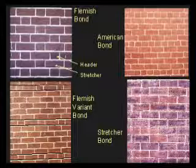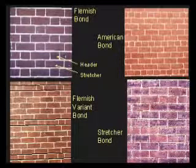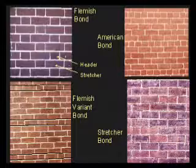A real quick briefing on the bonds used, because this is kind of important to the topics and the buildings that I'm going to talk about. The bond is how the wall is held together, and the bond is accomplished by bricks that go into the wall, these header bricks, and it bonds the whole wall together. So the more header bricks you have, essentially the stronger wall you have.